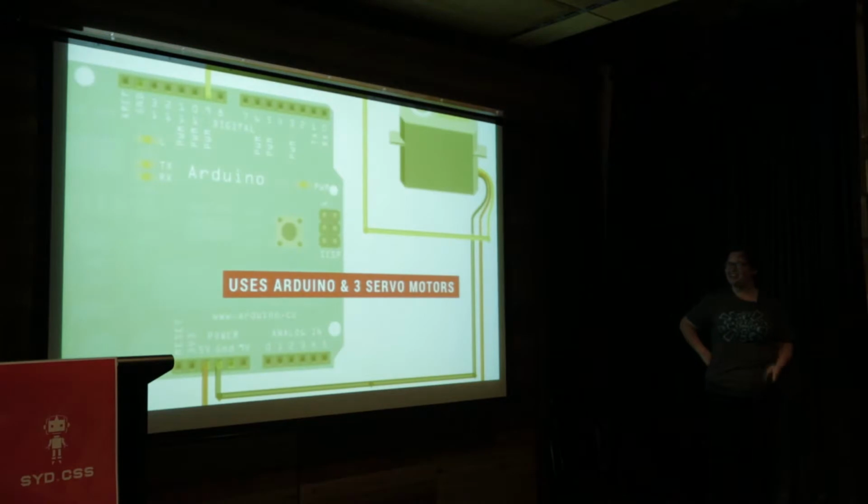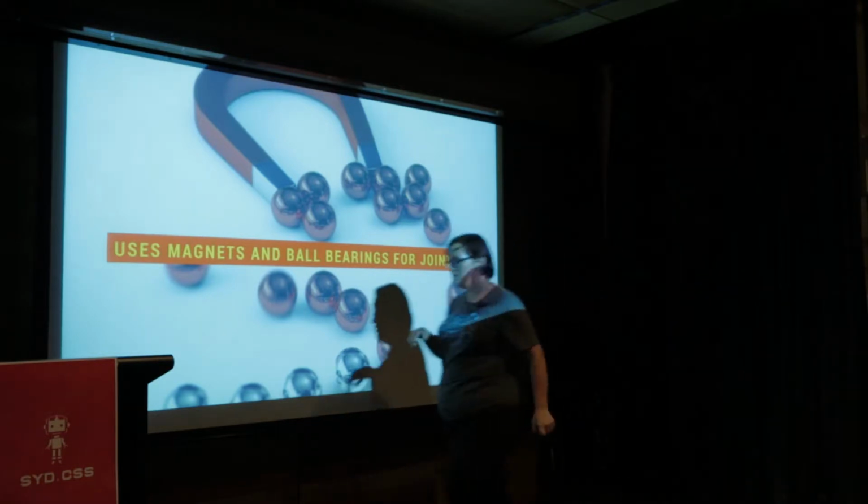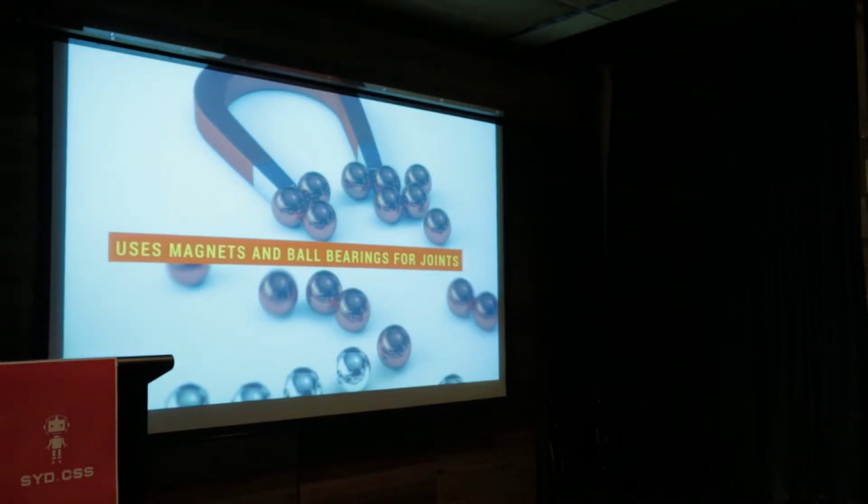Yeah. It uses an Arduino and 3 servo motors to control. There is already a library that converts rotation into XYZ coordinates. It uses magnets and ball bearings for the joints to get that fluid movement. They all actually come apart, and I'll pass some around. Comes apart for easy transport.